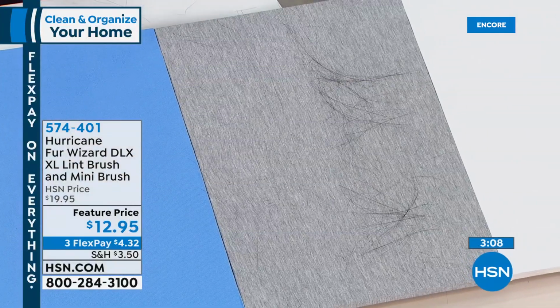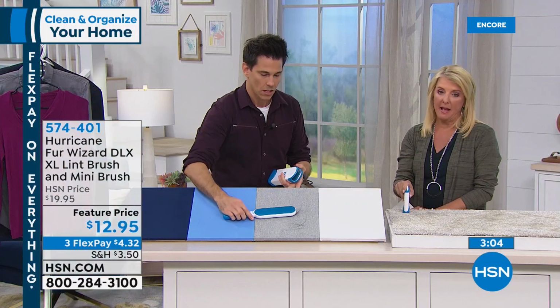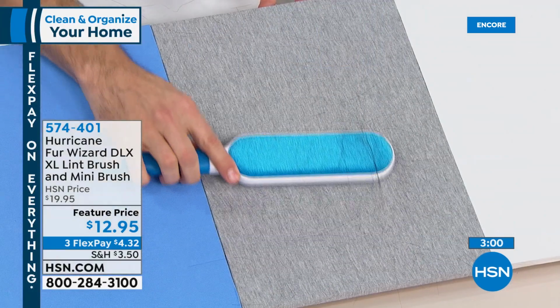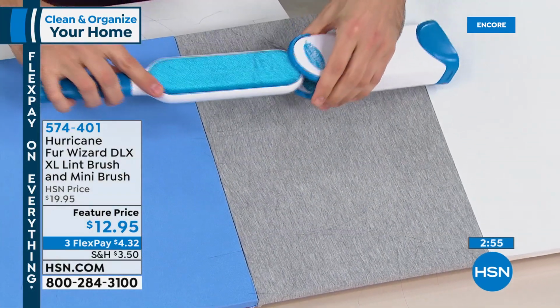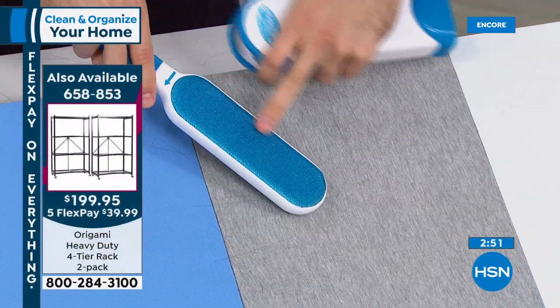You know what it's like. Have you ever had people come over and they stand up and all the pet hair's on your company's pants? That is the most embarrassing. You love your pets, you love your animals, but you've got that dog that just sheds everywhere. Or the cat hair that's everywhere.